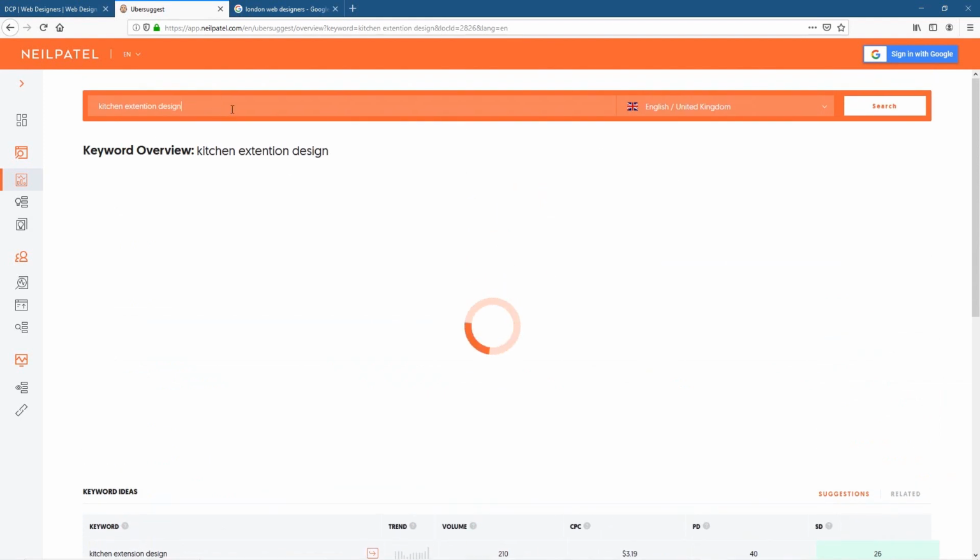This tool seems to have slowed down on me, so we won't worry about that keyword, to be fair. Looks like this tool is being used by a lot of people, so sometimes it slows down and maybe it's looking for that keyword, it can't find it. But let's not worry about it. To be fair, this is a very, very good tool, and most importantly, it's free to use.